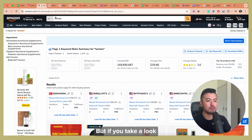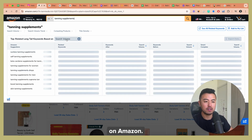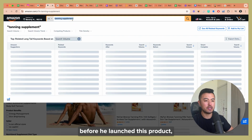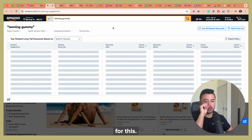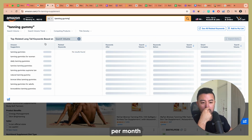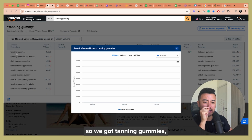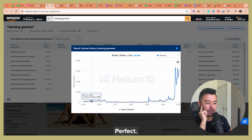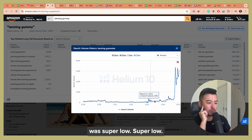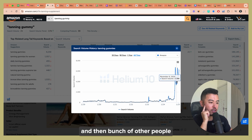But if you take a look at tanning supplements on Amazon, all I'm trying to say is before he launched this product, there was no search term for this. Like a few hundred people per month would be looking for this. Yeah, look. So we got tanning gummies. And you can see that, yeah, look at this. Perfect. So you can see that the search volume was super low, super low. No one was searching for this. And then after he launched and a bunch of other people launched, the search volume spiked up.